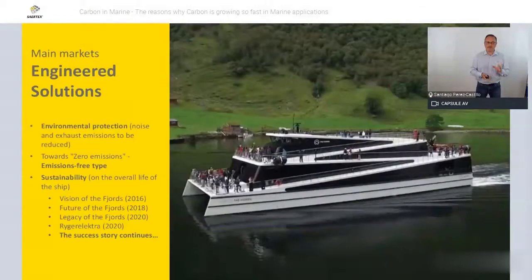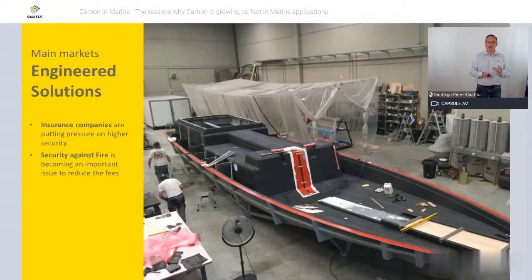And finally, we have seen that there are engineered solutions which more and more are related to zero emissions. Zero emission has become in the latest years more a term of publicity and advertisement, because in most of the cases, like in this ferry, you see that people are being attracted by not polluting and not contaminating the environment.